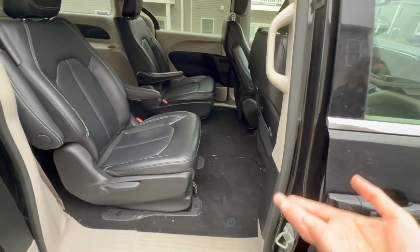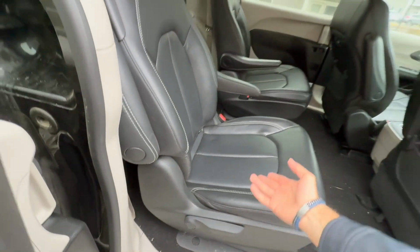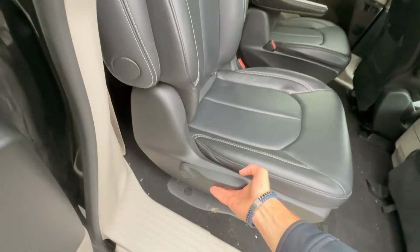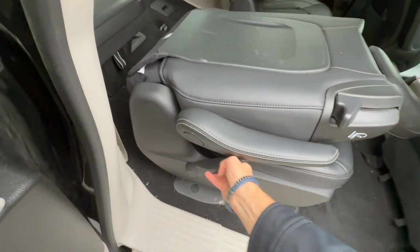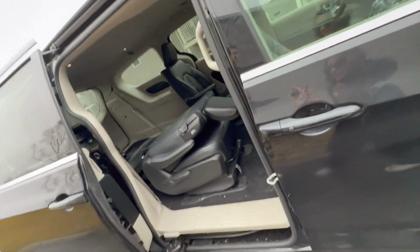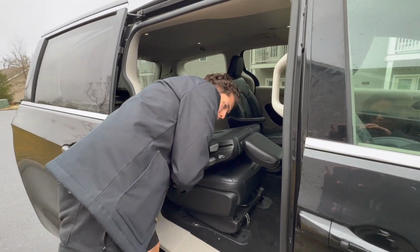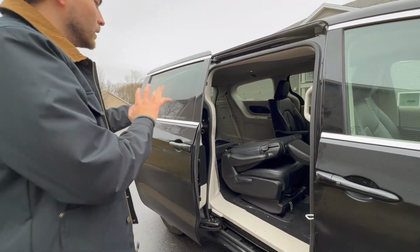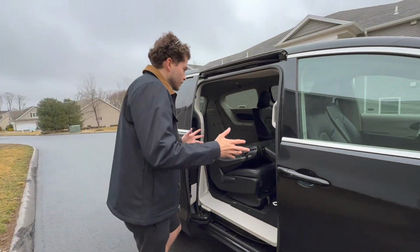And just because you do have a hybrid battery hiding in there, you're not able to have the stow and go function. But let's see, I'll show you guys how far it folds. That's basically it. It's not able to come up. Here, I'll try it like this. I'm gonna try to fold it up, but it doesn't look like it wants to. So you do lose a little bit of space in the rear that way. I wish it did at least fold up out of the way, but it doesn't.